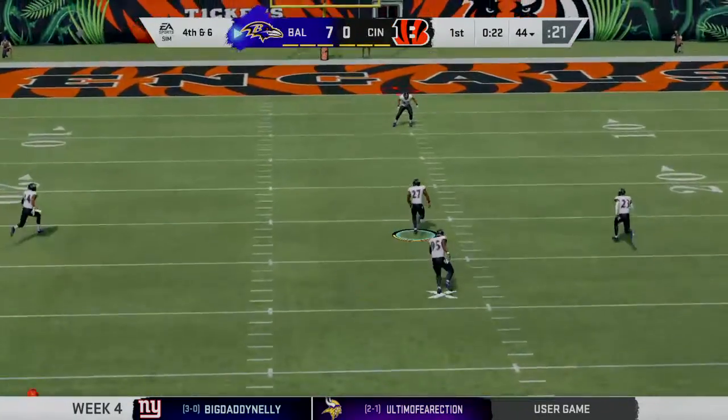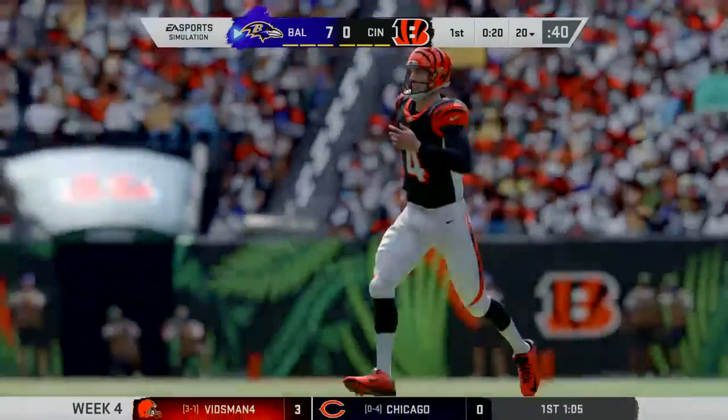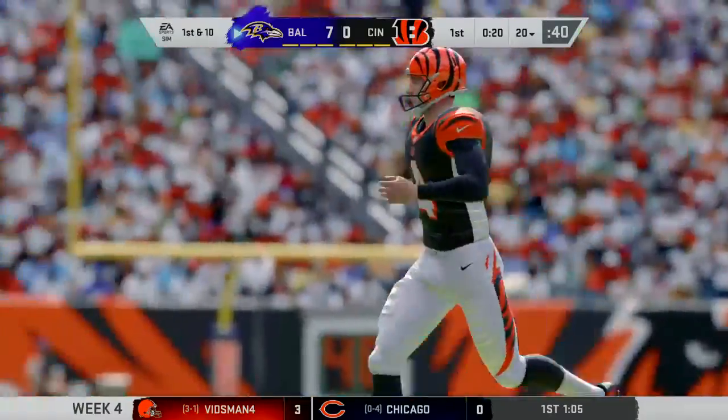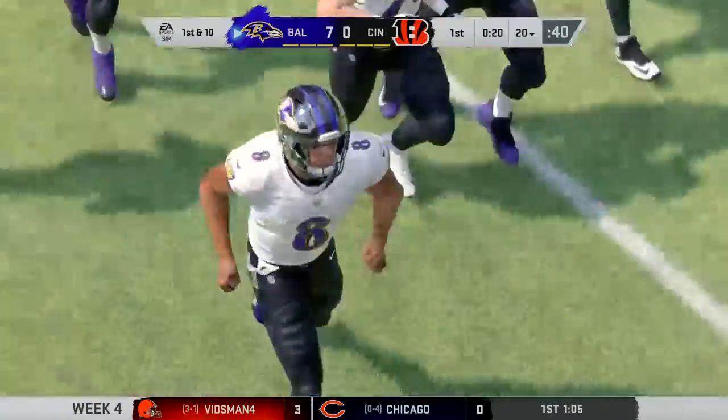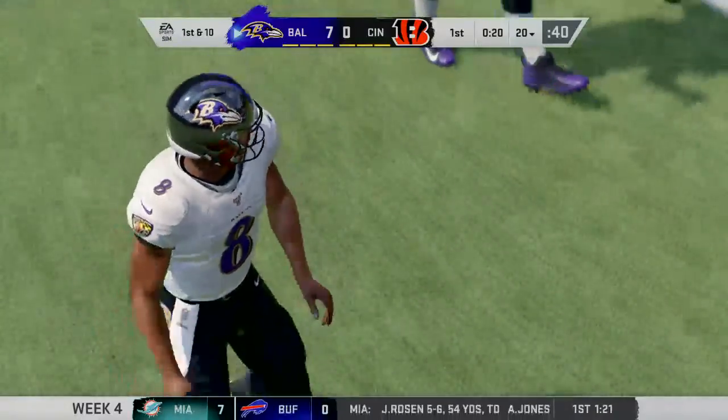Barry on to punt as he gets this one away. And a little too much mustard on that one. It hits a couple yards into the end zone. A missed opportunity there maybe to pin him back. And now Baltimore gets set to take the field.